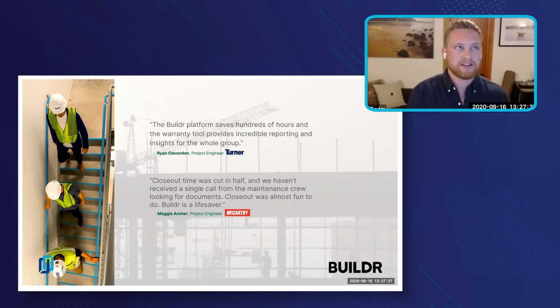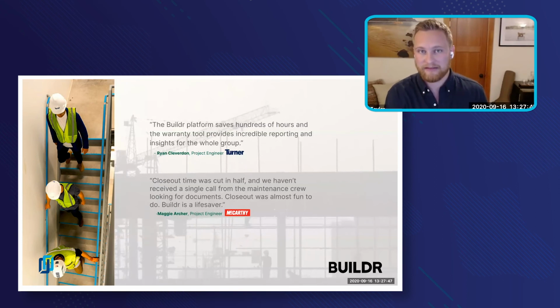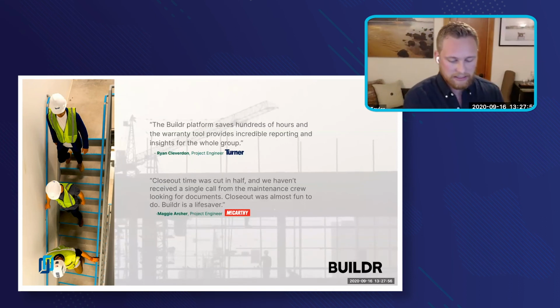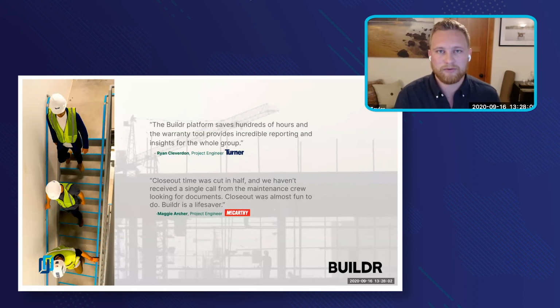The problem with putting the ROI for Buildr in one metric is that the reason so many people invest in Buildr isn't actually the time saving. That's what draws them to Buildr initially, but it's the ability to over deliver for their customers. That's why we've seen more growth as a company this summer than ever before, because people are saying, I have to reinvest in my existing customer base to increase repeat business.